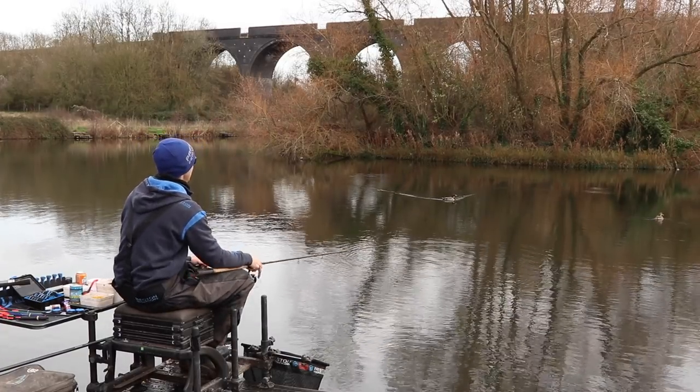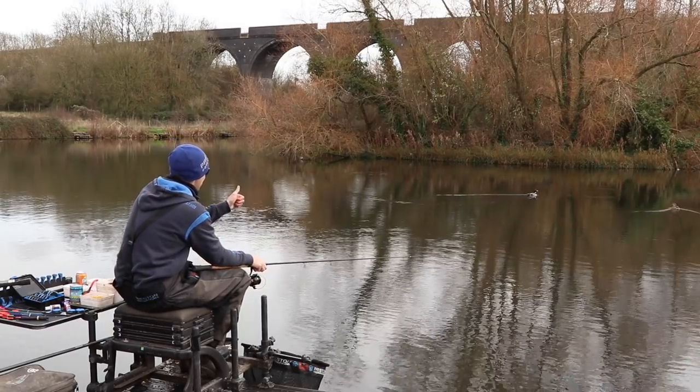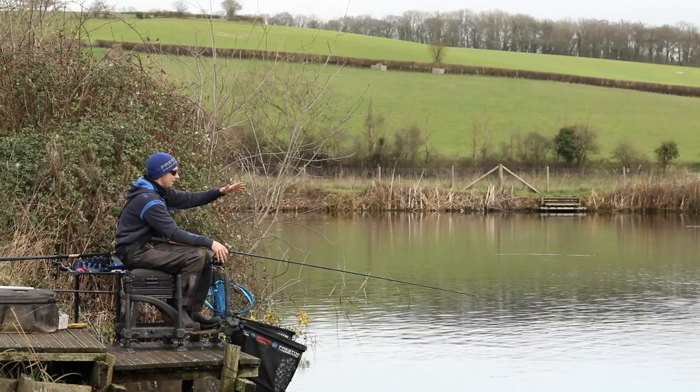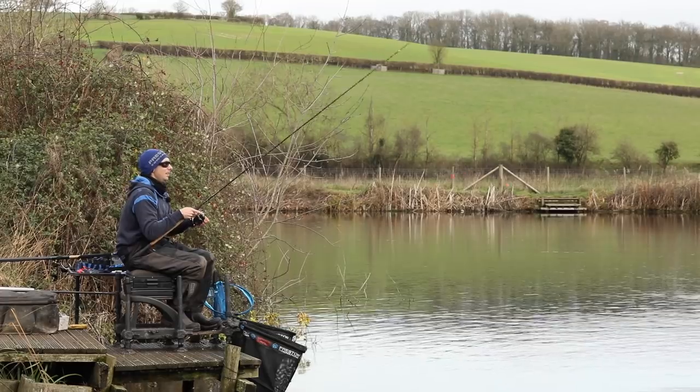Bit awkward to cast, but if you get the knack of it, you can get it to land straight. So that is only just showing like a pimple, so I know that's roughly dead depth, and that's the sort of area I want to fish. So a few more casts just to check it's nice and flat, and that'll probably do.